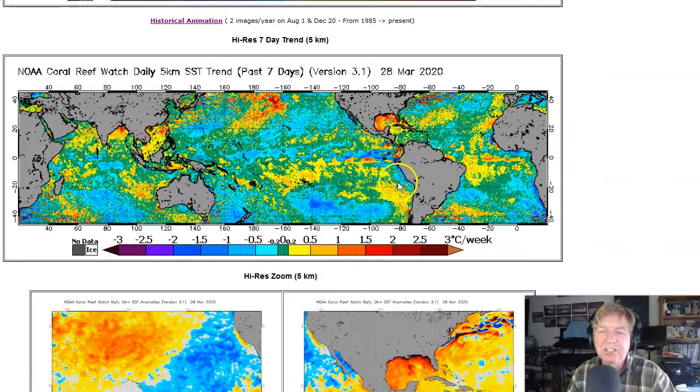Here's the 7-day temperature trend. Now, it's just a trend. It's not actual water temperatures, but the yellows and reds suggest warming. So we have this weak warming pattern off of Peru. There's been this cool pool. It looks like it's falling further south, which is good.